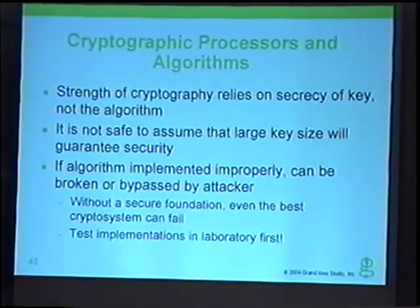Crypto processors using any sort of encryption algorithms. As you know, the strength of the crypto relies on the secrecy of the key, not the algorithm. So even if somebody knows what algorithm you're using, it doesn't really matter. So what you need to focus on is protecting your key. Depending on your product, there's a number of different stages you can do.